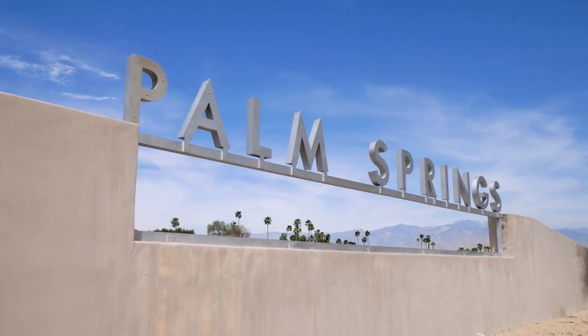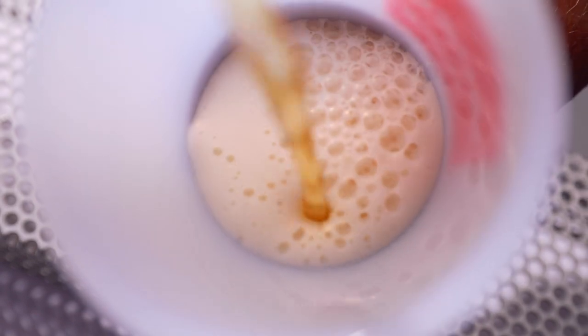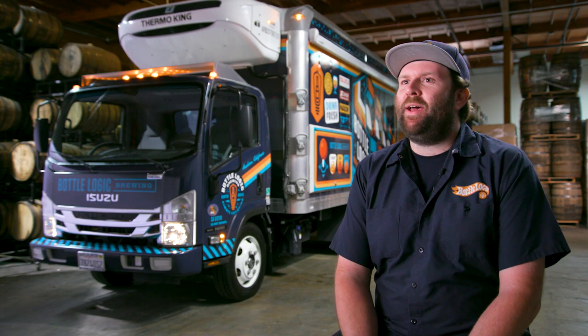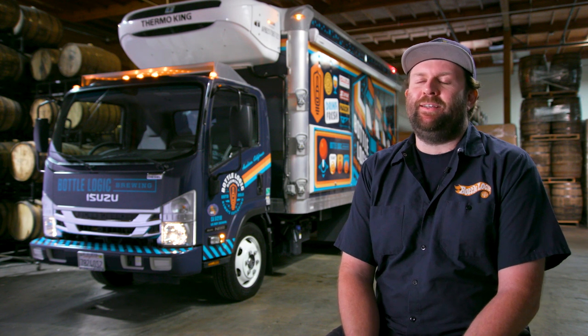So one of the first events we used Izzy the Isuzu for was in Palm Springs, California, during the middle of summer. It was 115 degrees that day, but the truck definitely held its own and served the coldest beer at that event. It actually got so cold in the back of the truck, we had to turn the reefer unit back off because the beer was freezing in the beer lines.